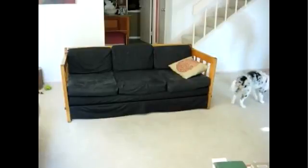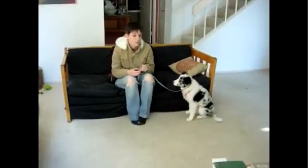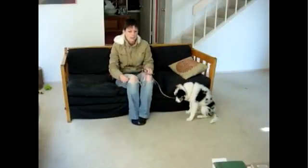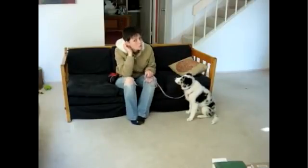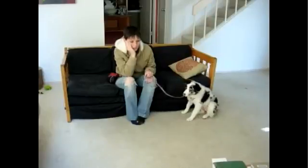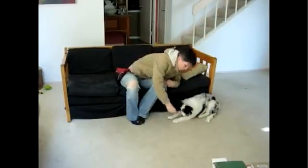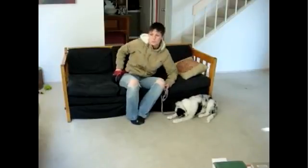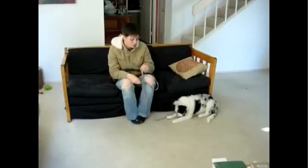So find a chair, get a leash, sit down, ignore your dog. Have the leash short enough that they can't reach anything exciting. And when they choose to lay down, which Splash has already done this exercise before, so she might be a little faster than other dogs. When they choose to lay down on their own, treats rain from the sky between their paws. You don't really want to give your dog any attention. The treats just appear between those paws.